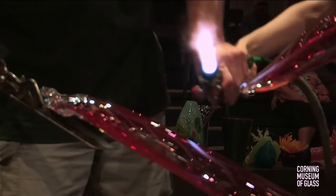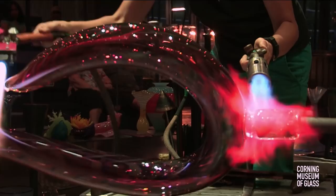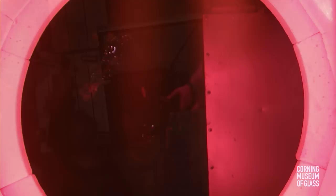Helen using the two torches, one to keep that punty connection nice and hot, the second one to really preheat that tip, which they'll pull out and curl. They used a set of calipers earlier on to measure that internal scroll to ensure that that initial piece will actually fit inside this form.